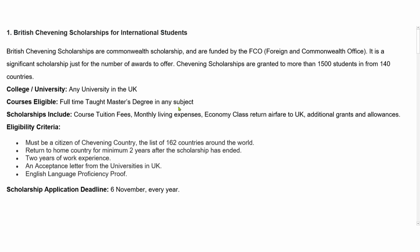Now talking about what all things are included in this scholarship. First of all, it covers your course tuition fee. Second, it covers your monthly living expenses. Third, economy class return airfare to the UK, and it also covers some additional grants and allowances. So basically you can say that this is a fully funded scholarship which is available for international students.